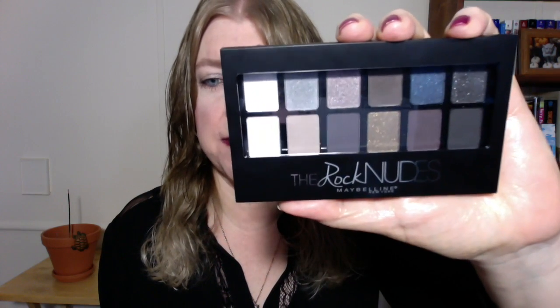Hey everyone, so today I'm going to be talking about the Maybelline Rock Nudes palette, and just for the record, I do have the first two palettes, the Nudes and the Blush Nudes, and my opinion about those was that they're good, but they're not great. I mean, they don't blow me away, but I definitely think they're worth buying. And I expected to feel the same way about this one, and it kind of surprised me.